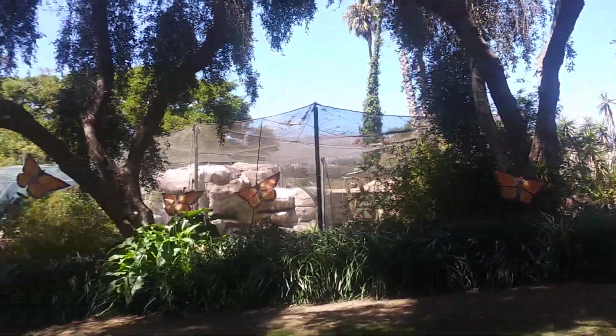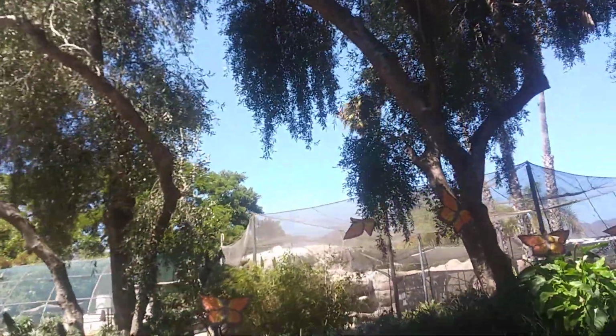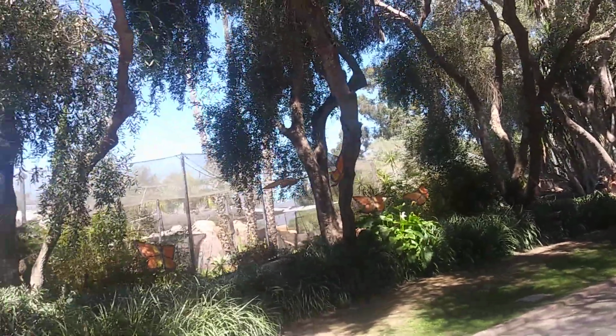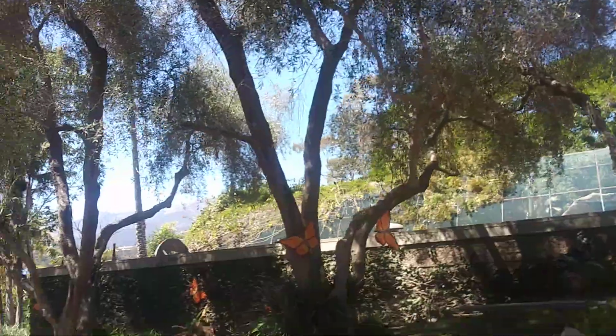In this next enclosure, look up and to the left. As we pass, look to the right. That is our brown pelican Snap. Right there, he's scratching himself. Snap was wounded in a really bad storm near the zoo, and we brought him here and gave him a permanent home.